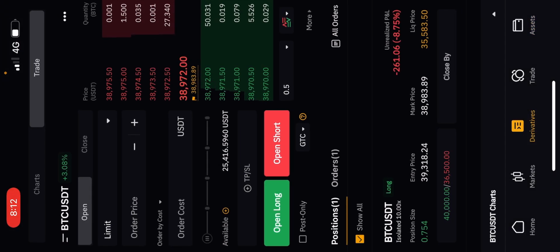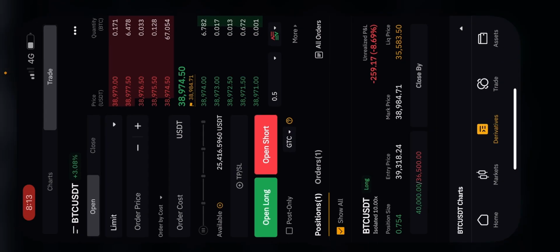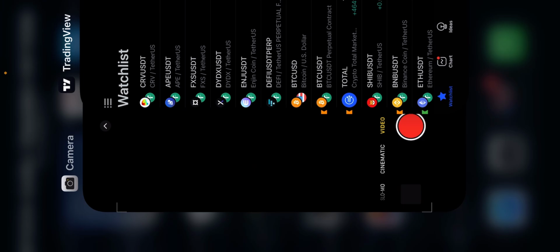My Bitcoin trade was negative 1,000 yesterday. Now it's back to negative 260. It's a $30,000 Bitcoin trade. I will add more to it when Bitcoin makes its next bullish move.